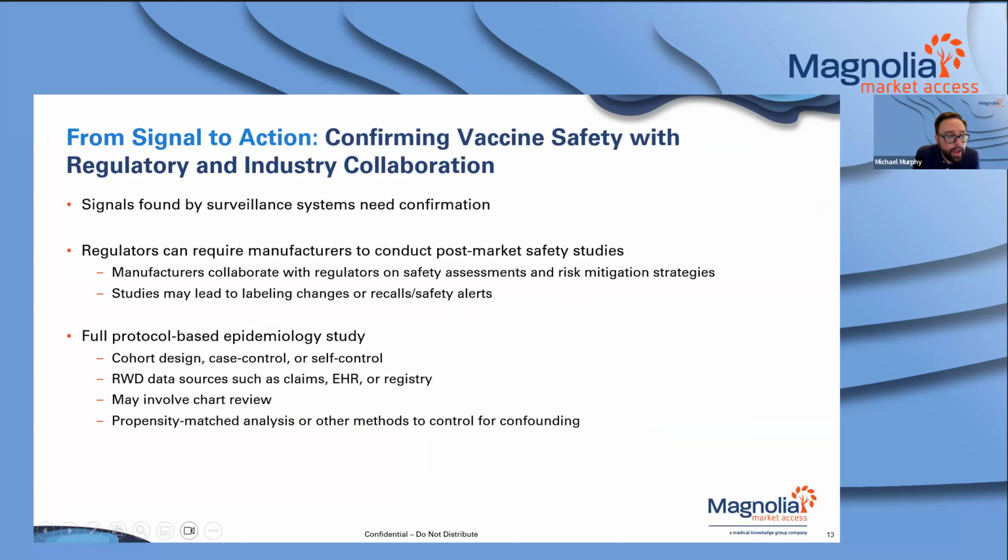So a limitation of active surveillance is that signals need to be confirmed. Regulators can require manufacturers to conduct post-market safety studies after a signal is detected, and manufacturers may collaborate with regulators on these safety assessments, and together they can develop risk mitigation strategies, or depending on the findings, these studies could lead to labeling changes or even recalls or vaccines being withdrawn from the market.